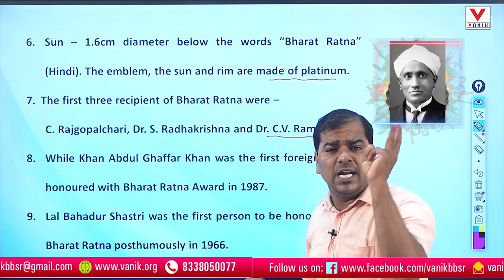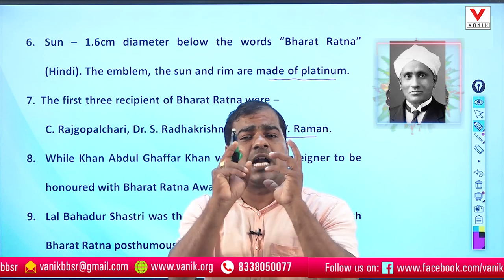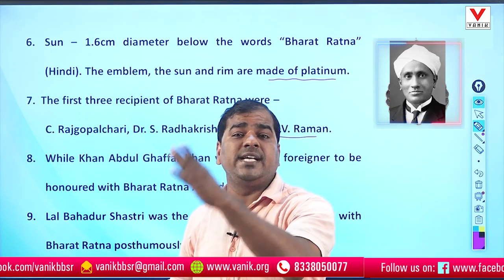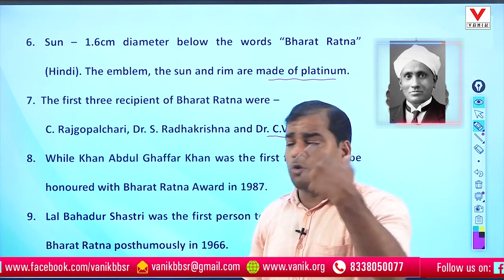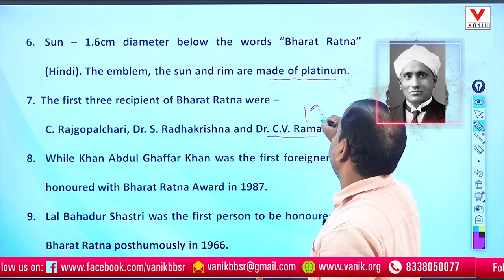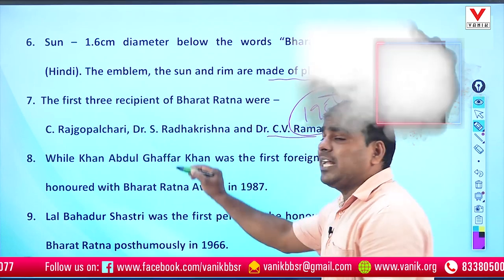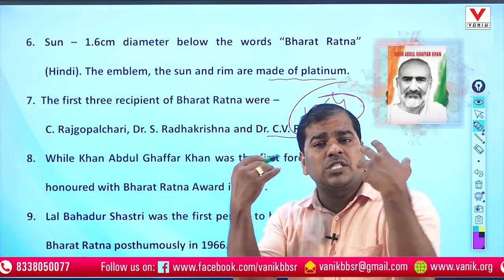Then C.V. Raman, the first Indian scientist to discover the Raman effect, the scattering of light, on 28 February 1928. He discovered the Raman effect, named after him. He was awarded the Bharat Ratna in the year 1954.